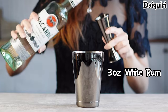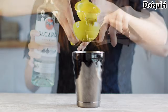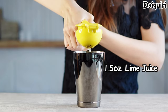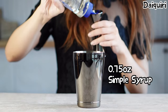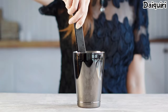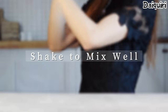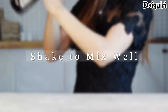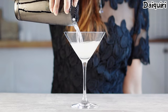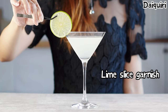In the shaker, add 3 ounces of white rum. Squeeze in about 1.5 ounces of lime juice. That is almost one lime. Add 0.75 ounce of simple syrup. Add ice. Shake to mix well. Pour the mixed liquid into the chilled martini glass. Decorate with lime wheel.